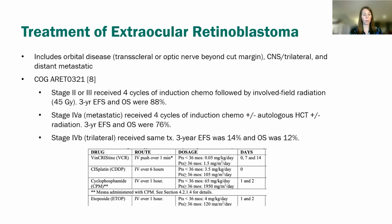Patients with stage 2 or 3 retinoblastoma will receive 4 cycles of vincristine, cisplatin, cyclophosphamide, and etoposide, followed by involved field radiation of 45 gray. And the 3-year EFS and overall survival on this study were 88% for that group.